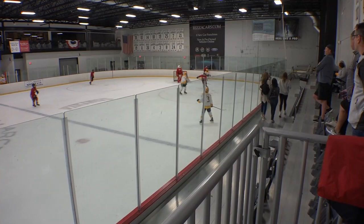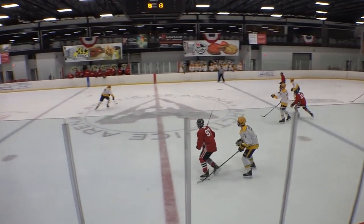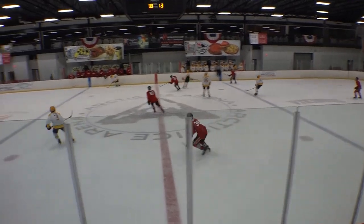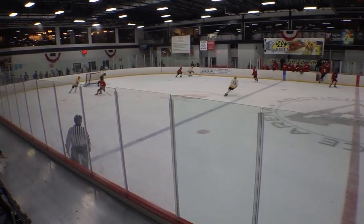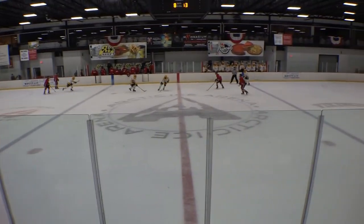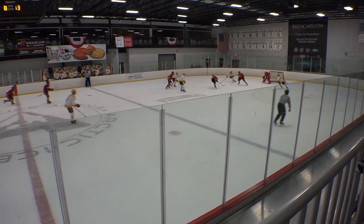Chucky applying some pressure. They send it up the wall and into the neutral zone. Lentz and Matthews are our D pair. We're getting some changes going on in the forward ranks there. Looks like it's Freddie and maybe Lemoyne, and it is. And we send it up to Lemoyne. Lemoyne tried to pass it over to Freddie, had it blocked.